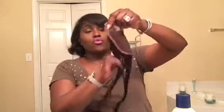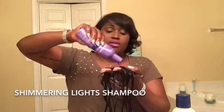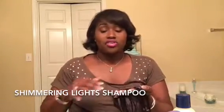So this is the closure when it's wet. And it's still soft, no major curl, but it's not bad. So I have neutralized my closure, and now I'm going to correct the color utilizing this. So the same way, I put it on and I massage it in.